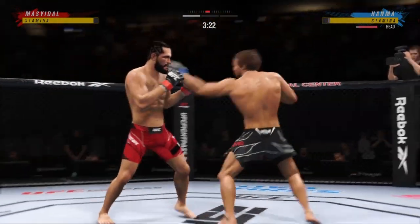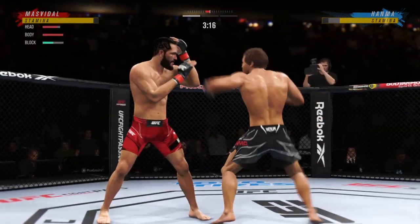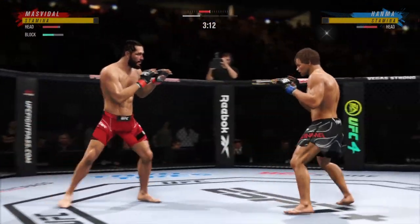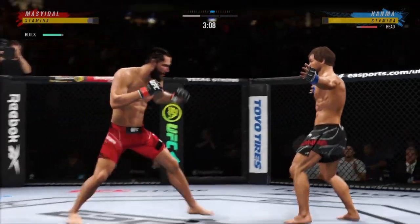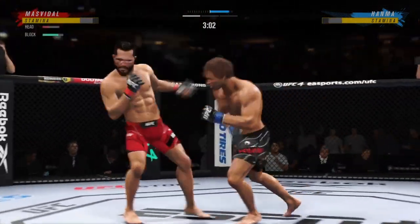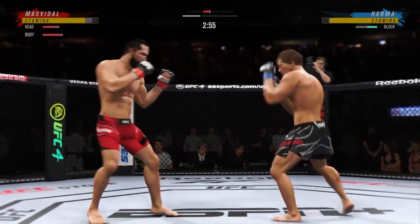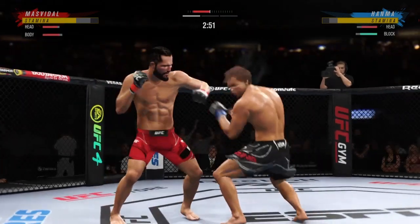Educated jab there by Jorge Gamebred Masvidal. But not even just the jab, right? You watch Masvidal throw that jab. His backhand is always perfectly in place. Nothing is wasted. He's not loading up on his strikes. He's just letting it flow. Jorge Masvidal is a very educated boxer, and it's showing in his performance tonight.